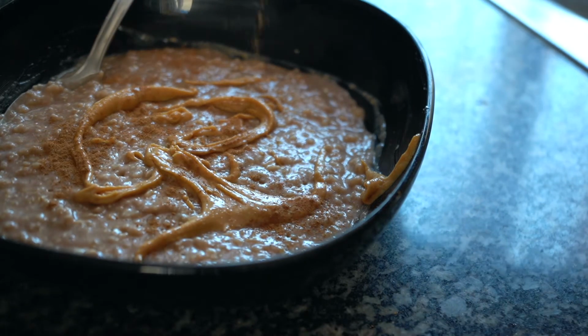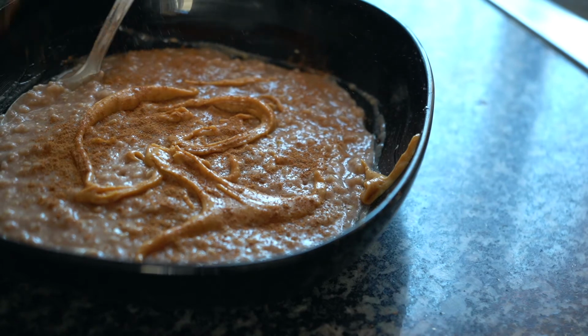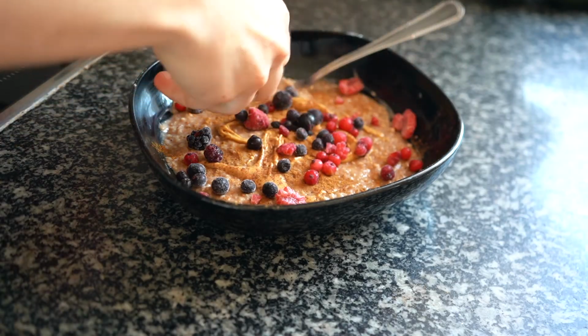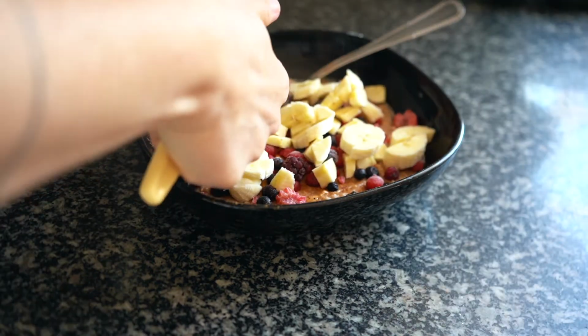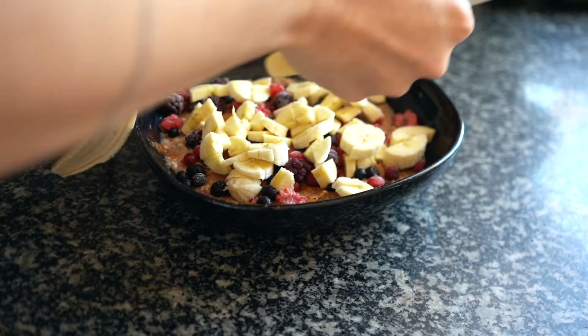Usually I find that the oatmeal in the microwave gets really hot, so I like to put some frozen fruit on top. In winter, I usually skip this step because I want something really warm and comforting. And then the same as before, whatever fruit you have on hand or you fancy putting in it. I'm going with banana for this one.